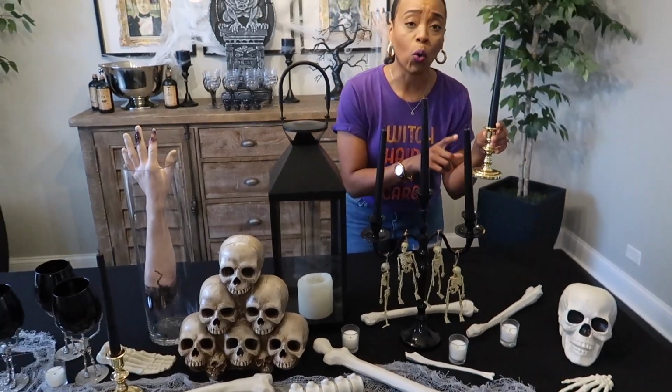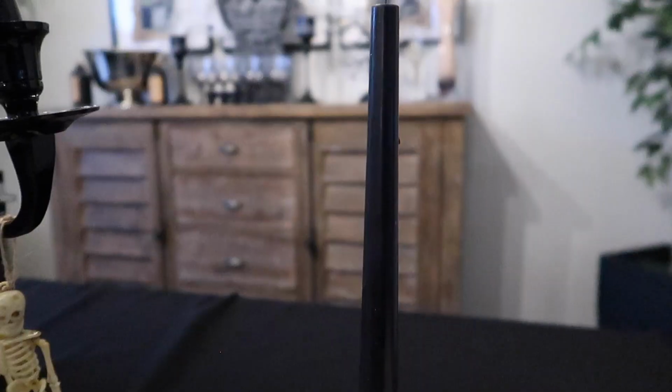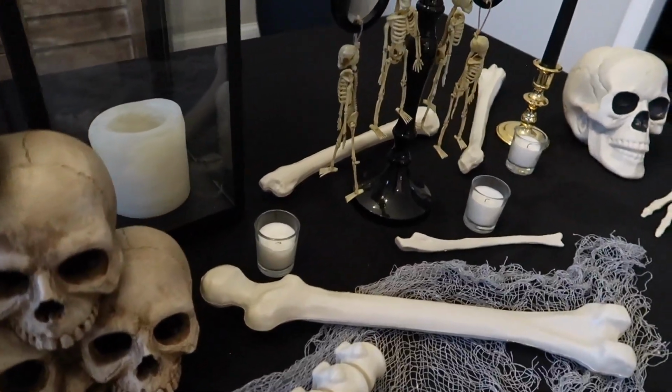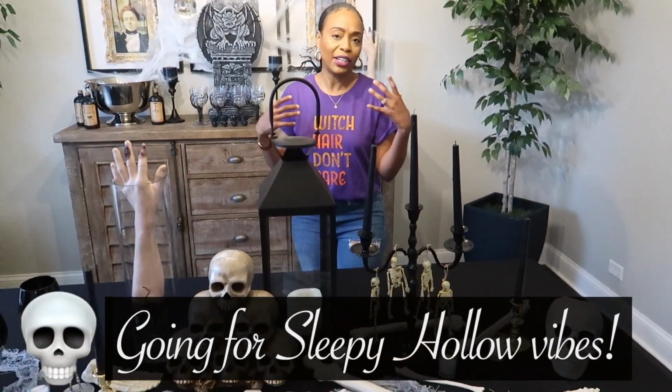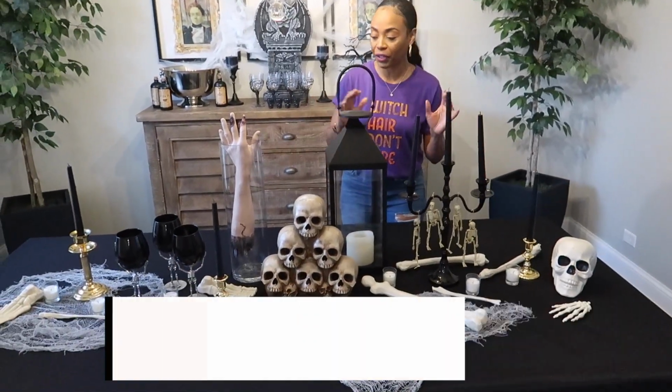This is one of my older thrift store finds. I usually use these gold candle holders for Christmas, but I decided to bring them in for this spread, and it worked so well, as you guys can see, because it gives you that elegant old castle gargoyle 18th century type of decor, especially for something creepy like this. So I think it worked out great.